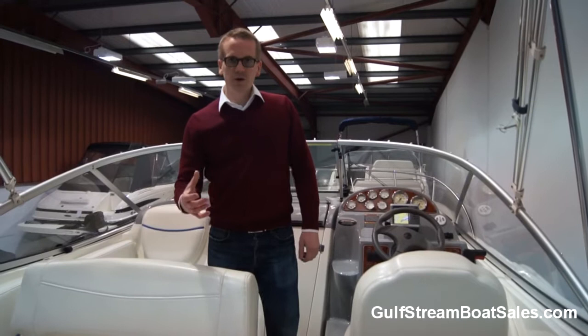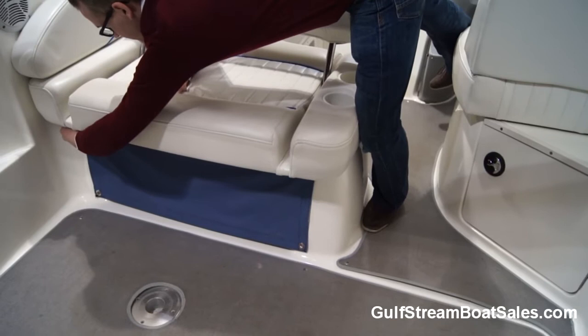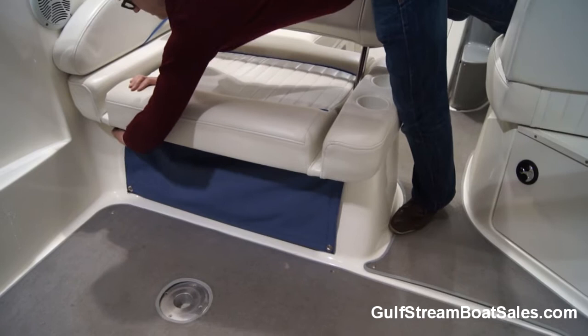In terms of storage around the cockpit of the boat, we've got storage in behind the transom seat, and actually in the transom. We've got a big storage compartment in here, underneath this seat. So just fold this down. It's big enough, you can put a cool box in there, or throw in your shore power leads, fenders, things like that. All the little catches and clips, and this canvas cover is all in perfect condition.